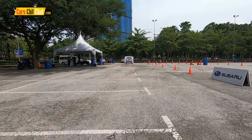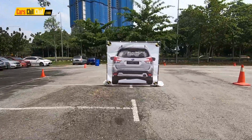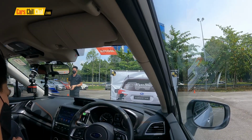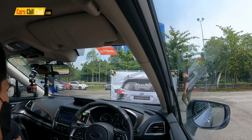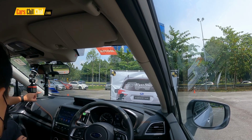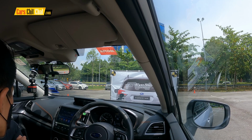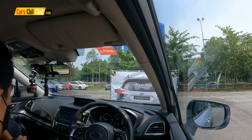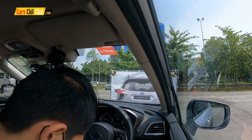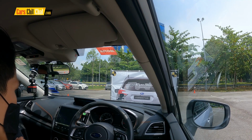Okay, so I go. Whenever you trigger the pre-collision braking two times, it will cancel your EyeSight, so you need to fully take over the vehicle. In order to reset this, you need to stop the engine and restart. So just turn off and restart, and then start again, press brake. Okay, now you can try again.